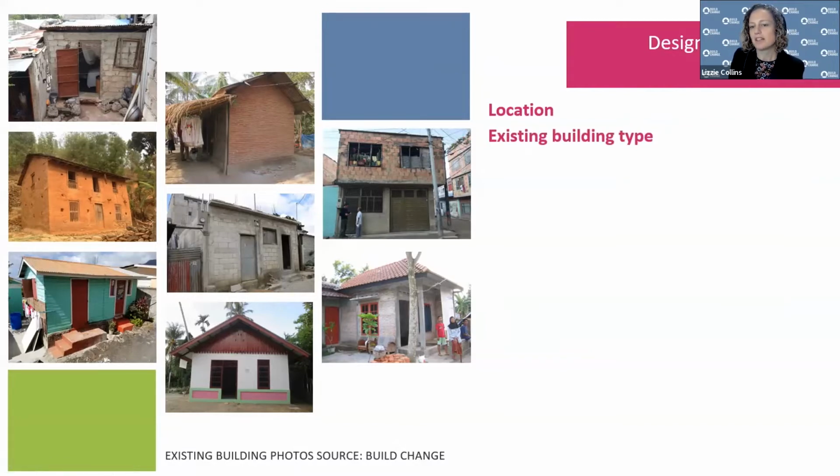The existing building type included different types of building typologies. These were defined by parameters such as the number of stories, the type of the roof, the construction materials, and the structural system of the building. The majority of building types included were masonry or timber houses of 1 and 2 stories, like the existing houses shown on the screen.